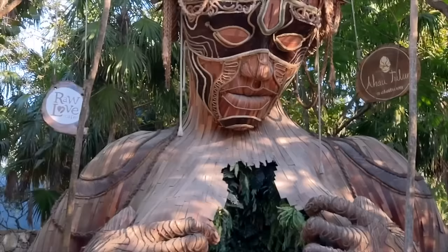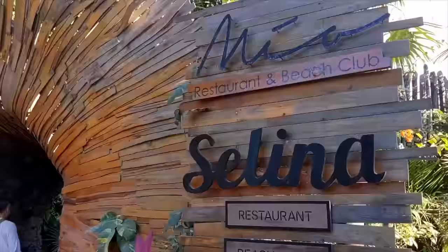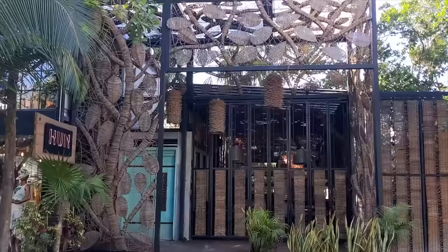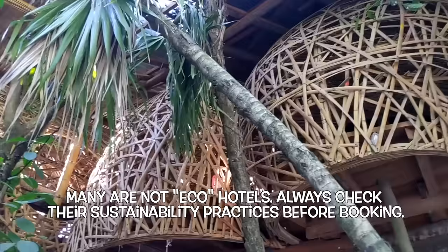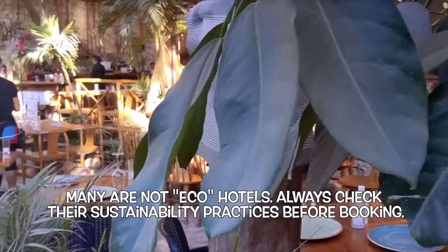The hotel zone is next level. It's literally like nowhere else. The entrances to some of these hotels and restaurants are insane. Everyone always says it's like a tropical eco-chic vibe, and it honestly describes it perfectly. There's so much wood and just natural elements, green tropical plants and palm trees everywhere. But that brings me to the one downside of Tulum.